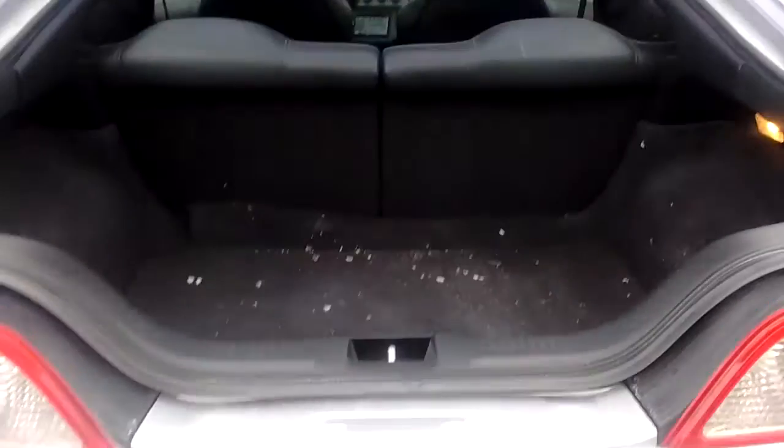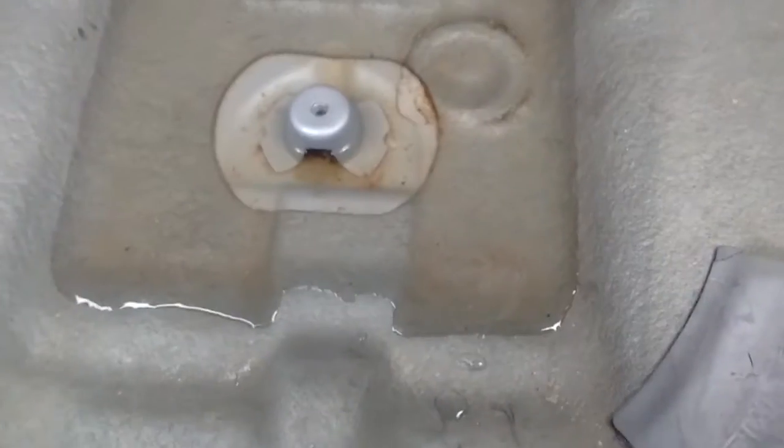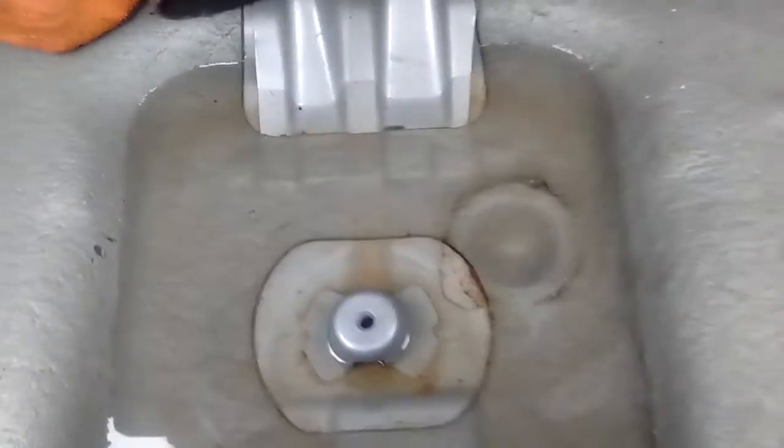But I really don't know what brought me to my trunk, but I figured I'd look in there for some reason. I don't know if you can see that, but it's water. My spare tire compartment. It's new to me, as far as I'm aware. I don't know where the hell that's coming from. Nice to figure out.